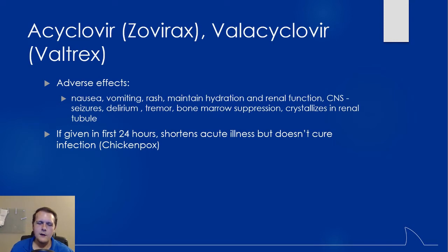Now, a big thing to note with viral infections is that it's really important to initiate these drugs as soon as symptom onset occurs, because the earlier you get them on board, the more effective they're going to be at shortening those symptoms, right? Because again, most of these are not going to cure the infection. They will just shorten the number of days you have symptoms for. So earlier is better, basically with all the antivirals we're going to talk about today. Especially if you give it in the first 24 hours or so.